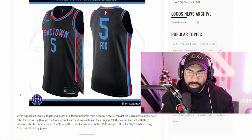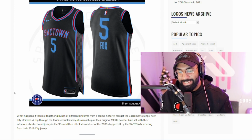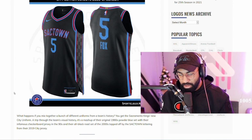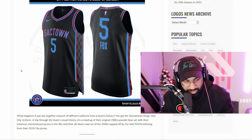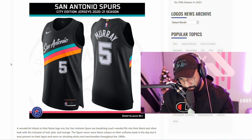What happens if you mix together a bunch of different uniforms from a team's history? You get the Sacramento Kings' new city uniform, a trip through the team's visual history. It's a mashup of their original 1980s powder blue set with their infamous checkerboard jerseys in the 1990s, and their all-black road set of the 2000s, topped off by the Sacktown lettering from their 2019 city jersey. That is horrendous. The more you say Sacktown, the worse it gets. Sacktown. San Antonio.